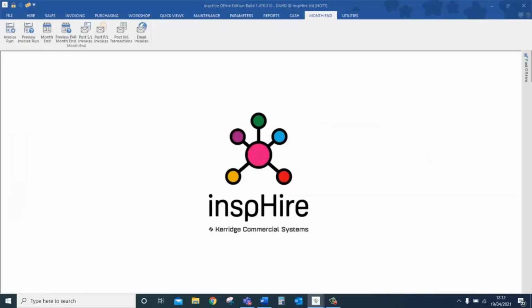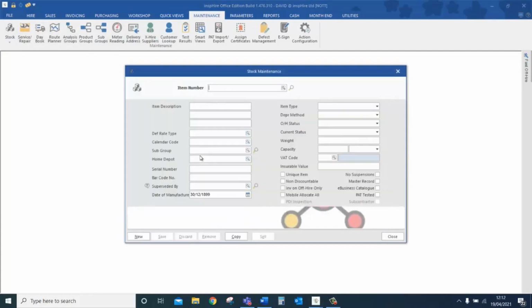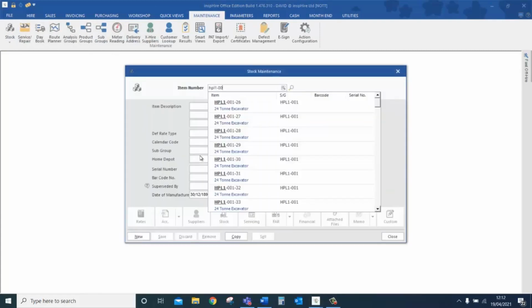Okay, so next up we're going to look at how inspHire Office can help with return on investment with fixed asset cost and depreciation. So the first thing that we can do here is load up one of my unique assets that I would have within the system.